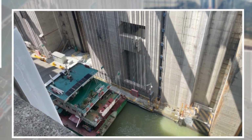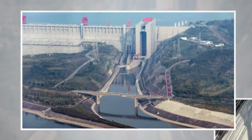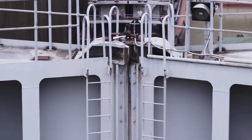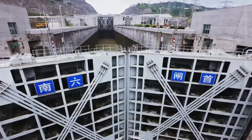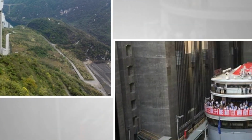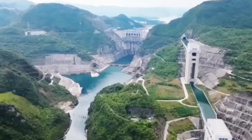Lifting ships that weigh thousands of tons to incredible heights might seem like magic, but it's all thanks to clever engineering. The key lies in a counterweight system. Just like an elevator in a building, the ship lift balances weight with massive counterweights. Thanks to Archimedes' principle, the chamber's weight remains stable whether it contains just water or a ship plus water, making lifting easier. Powerful electric motors provide the necessary force, such as the Three Gorges Dam ship lift's four motors, each generating 320 kilowatts, for a total of 1,280 kilowatts, enough to lift a skyscraper's weight.